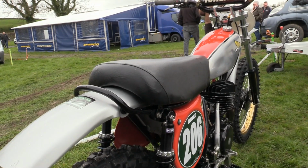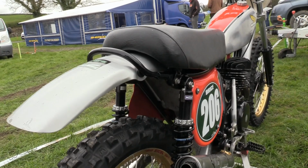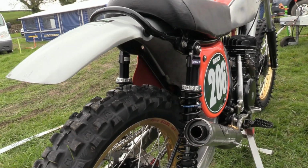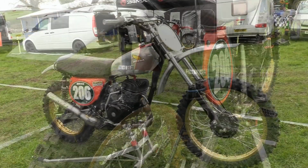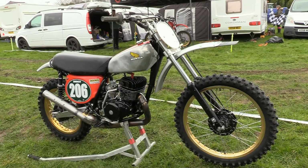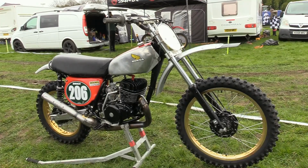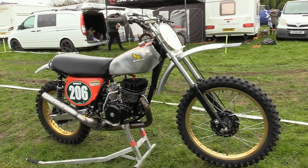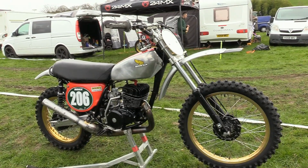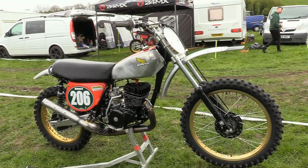And as you can see on the back there, a nice pair of classic Maxton shocks on the back of the bike to replace what probably would have been a pair of Honda originals. Now both the front and the rear wheels are once more a pair of nice gold anodised XL alloy wheels. Thankfully this time not in black, as many riders now appear to be fitting to these old classic bikes.